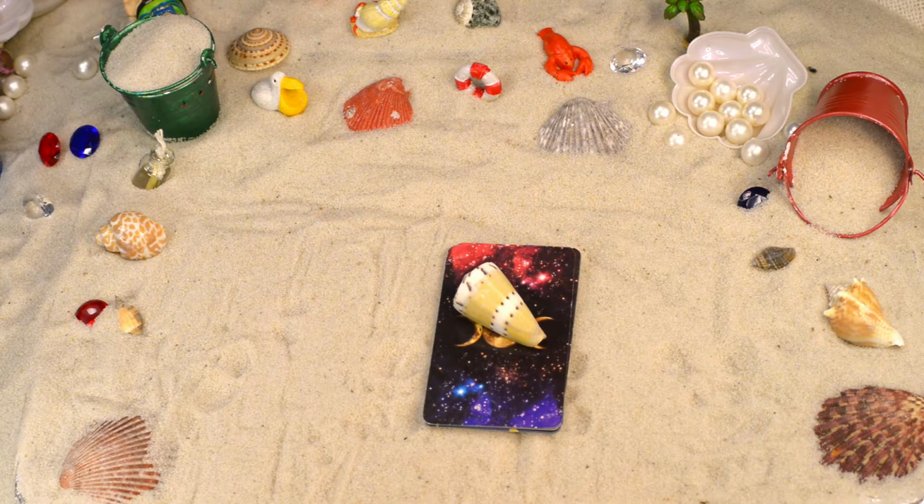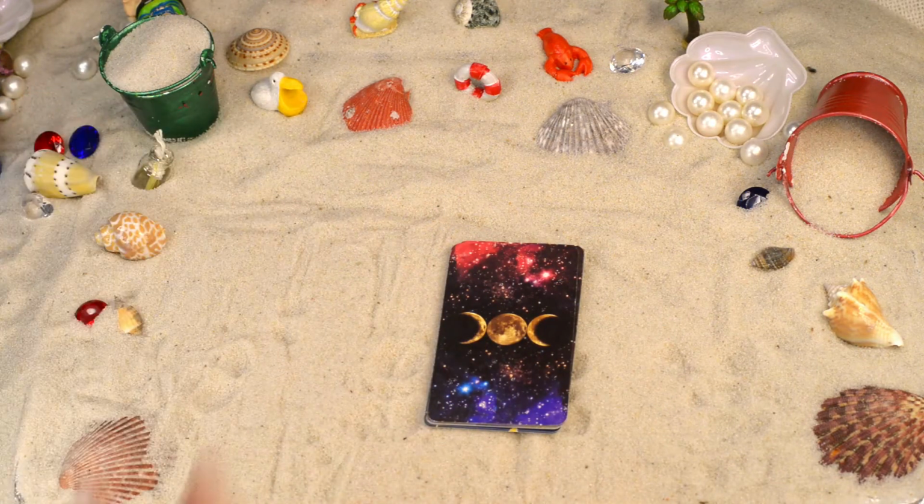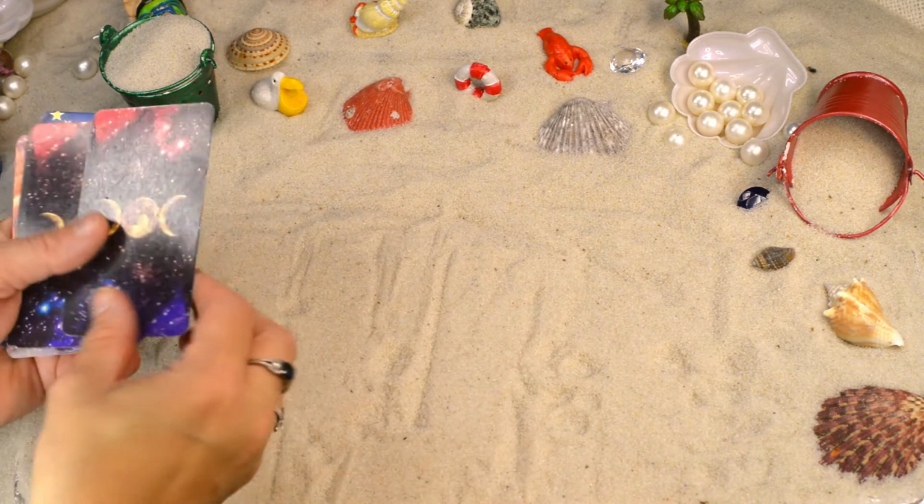Hello, pile 1. Welcome to your reading. Those of you that chose the conical shaped shell here. This reading is on what you need the most in your life right now. What would help you out the best, or what would be the best for you to have. So we're going to take a look at your tarot cards here, and then we'll also look at your charms, and then we'll do Oracle Spheres where you can think of a yes or no question. All right, so let's find out here what we know.